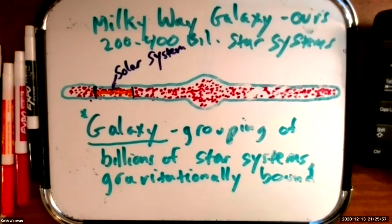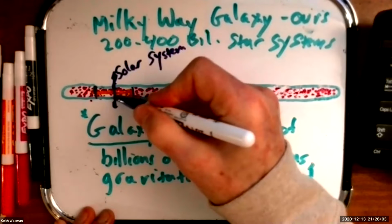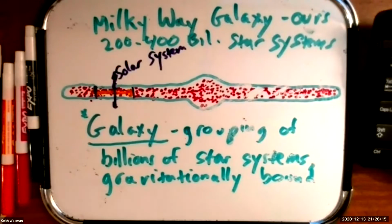But now take a look at this. If we look this way, out that way, or this way, are we looking through as dense a region of stars? Isn't it easier to look out of our galaxy if we look away from the plane? We call this the plane, the flat part of the galaxy. If we look in the plane, it's kind of like this.